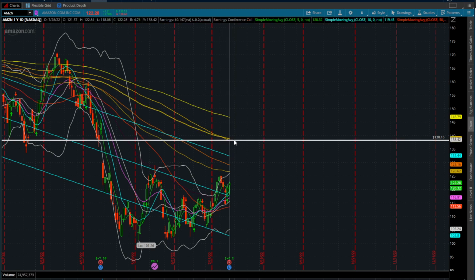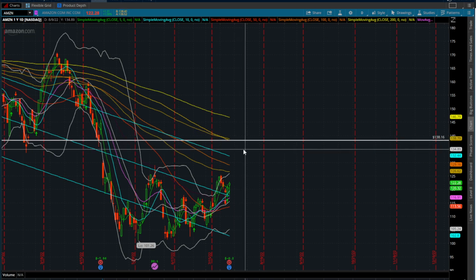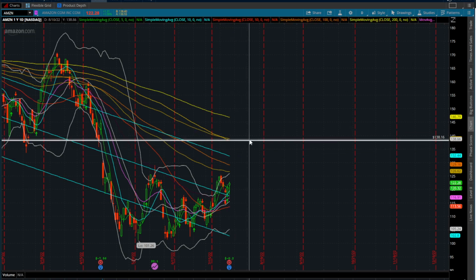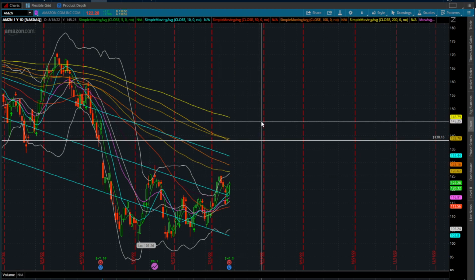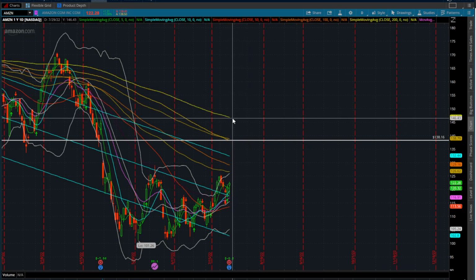But if Amazon can get over this 138, 139 area, I think heading into next week, we might see a little bit of a back test, could come back down as low as 132. I'd like to see it hold in that area. But if we do get that back test and that choppiness into next week and we hold without significantly losing any of these levels of demand, I think then we can make a push back towards 146. This is the ultimate price target here, where as a short-term swing trader, I'm going to be looking to take profits. So here's how I'm going to play Amazon tomorrow.